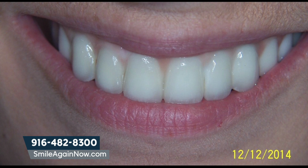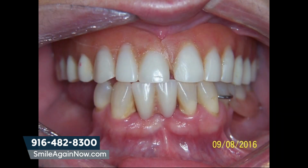She smiles all the time. I saw her in the office not too long ago, and that was probably about 5 years ago when we completed that procedure. Wow.